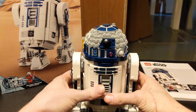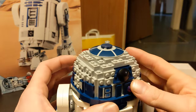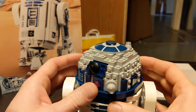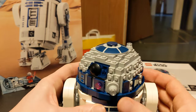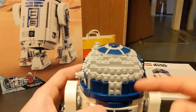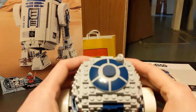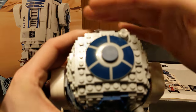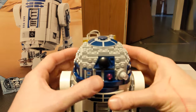The head dome is built pretty similarly. Each one of these is its own panel, and you're building basically a half of a sphere. I hear that to become an actual master builder, you have to build a sphere out of blocks. And so it's actually a pretty decent technique. They've got all the greebling stuff here. And then at the top, this is actually a printed dish. I'm not focusing. Oh, well. A lot of little details here.